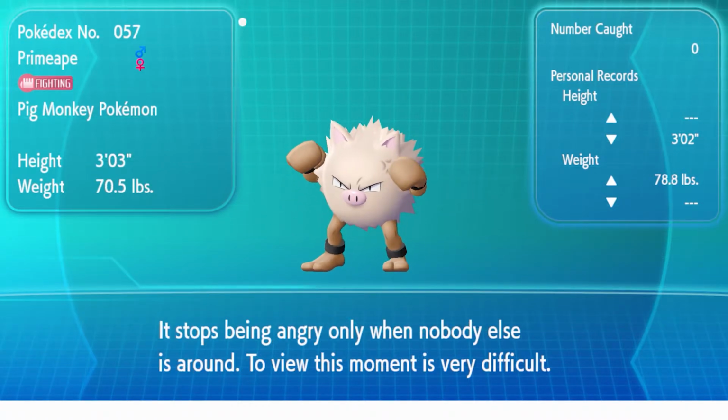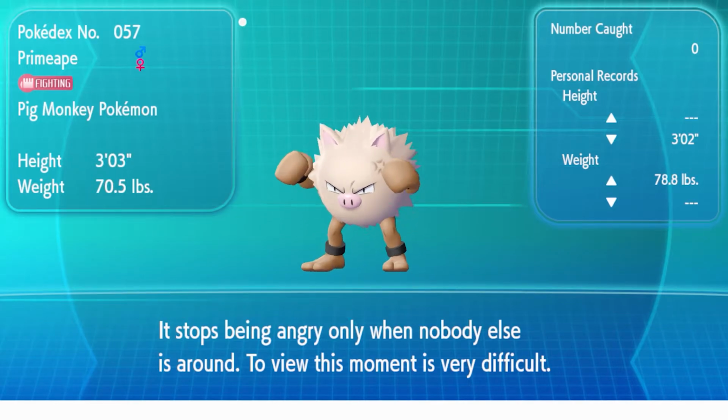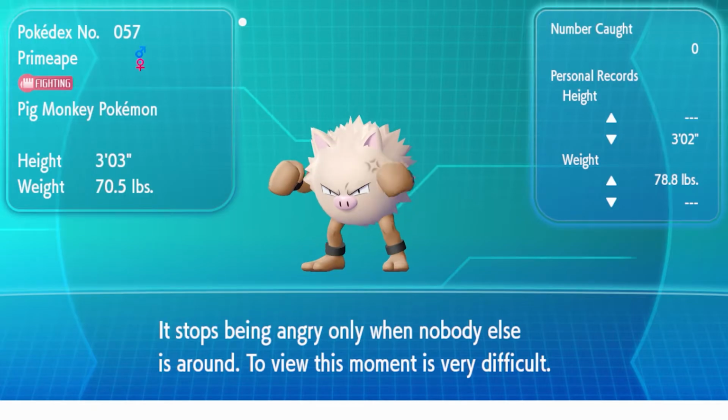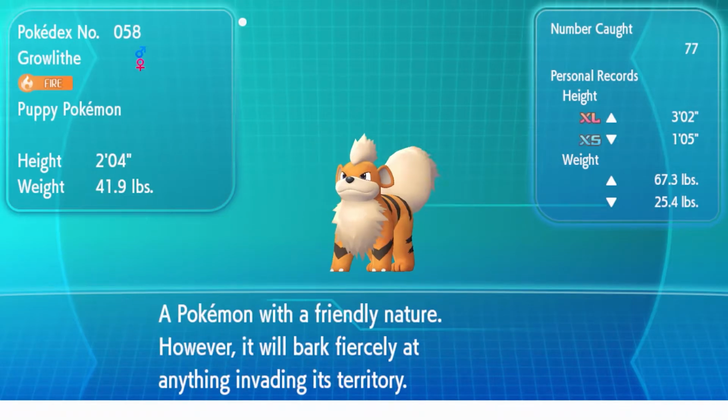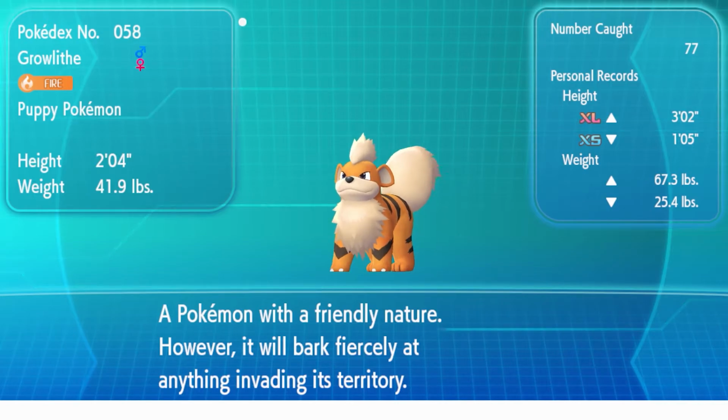Primeape, the pig monkey Pokemon. It stops being angry only when nobody else is around. To view this moment is very difficult. Growlithe, the puppy Pokemon. A Pokemon with a friendly nature, however, it will bark fiercely at anything invading its territory.